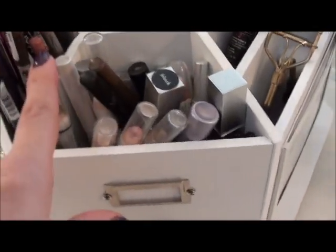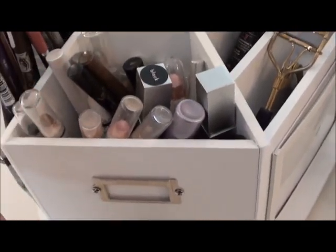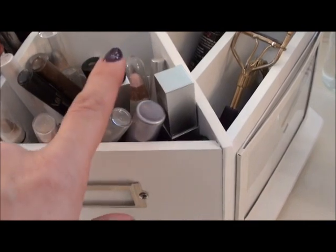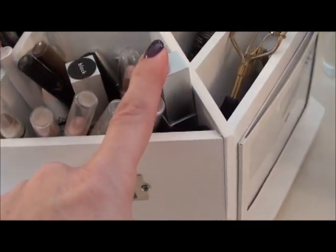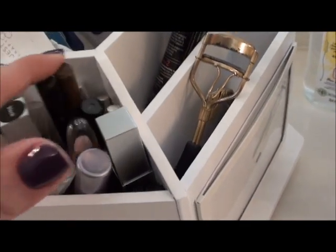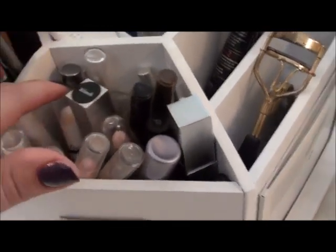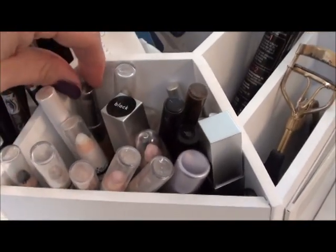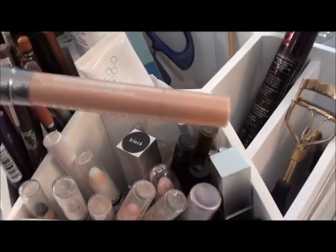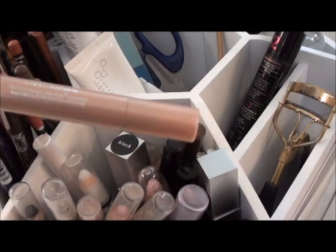And then these are all like my kind of base things, like my NYX jumbo pencils and my liquid eyeliners are in here. My one Urban Decay shadow stick. Is that what they're called? What is this called?